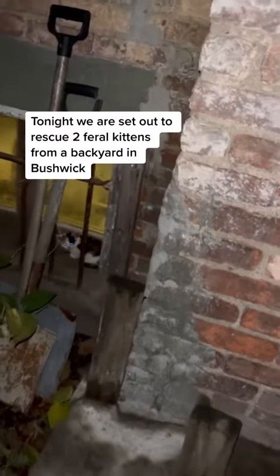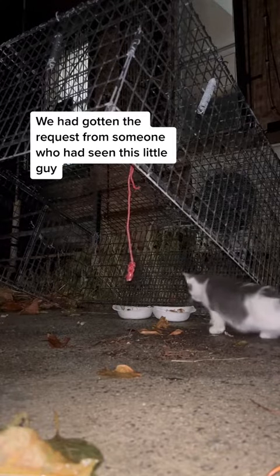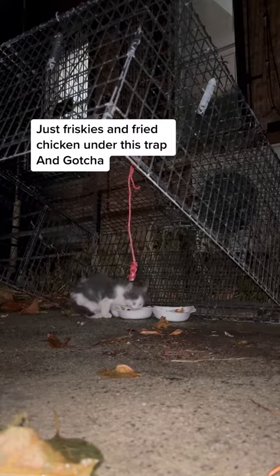Tonight, we are set out to rescue two feral kittens from a backyard in Bushwick. We had gotten the request from someone who had seen this little guy out on the sidewalk just the night before, trying to eat a rock. No more rocks for you, just Friskies and fried chicken under this trap.